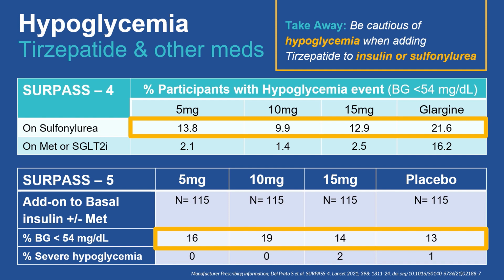Those receiving tirzepatide were started at 2.5 milligrams weekly, then titrated to the 3 doses shown on the slide. Those receiving glargine were titrated until participants' blood sugar was less than 100 milligrams per deciliter. We see the highest rates of hypoglycemia when either tirzepatide or glargine is added to sulfonylurea, compared to the other oral meds, metformin and SGLT2s. And in both cases of oral meds, hypoglycemia rates with tirzepatide were lower as compared to glargine.